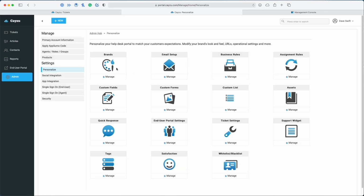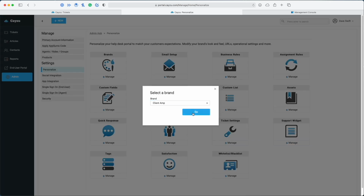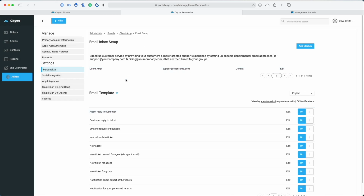All right, so we already took a look at how to manage brands. The next option over is the email setup. Now, this is different than when we set up the forwarding. This is actually how you're handling emails within Cayzu. I'm going to choose the brand that I want to work on, which is Client Amp. And now here are the email inbox setup options. Now up top, this is what we set up before. This is the support email. I can change that right here.